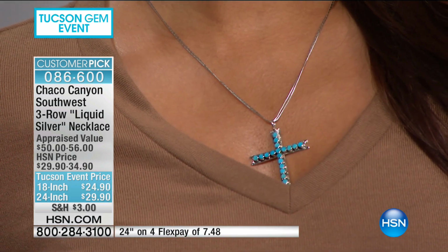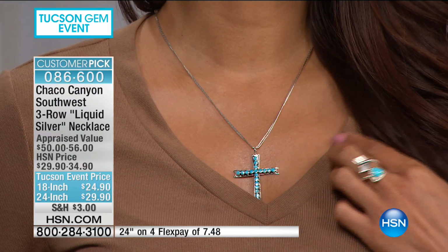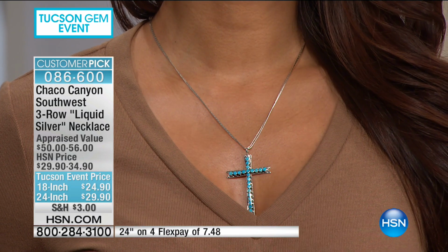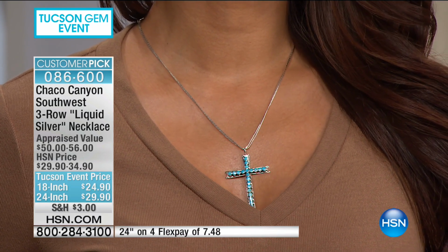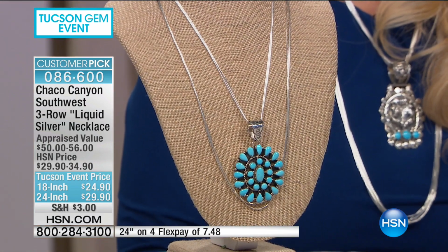Then the longer one is actually the most popular. That's the 24-inch, and it's $34.90, but today we're doing it for $29.90, and it's $5.99 if you're using your HSN charge card. What really looks pretty is if you do the two of them together. You'd have a gorgeous look if you put a pendant on the shorter one, then use the longer one as a layering piece. It's up to you how you create your look.